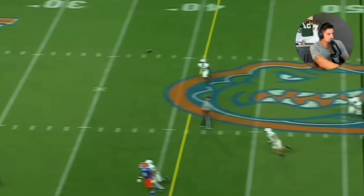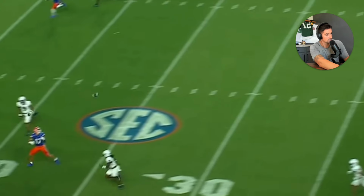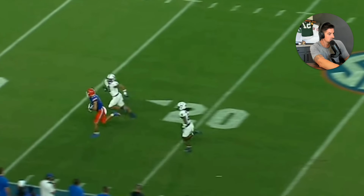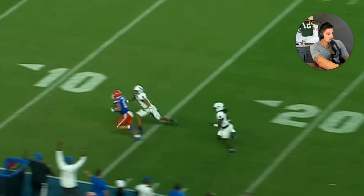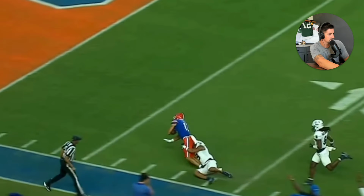This is almost like an exhibition game for DJ Lagway. Good throw here, though. Perfect placement. Lofts it over the DBs. Desirable to loft the ball right there. Really good throw for DJ Lagway there. I don't think he goes for a touchdown, does he? Yeah, he gets tackled here.